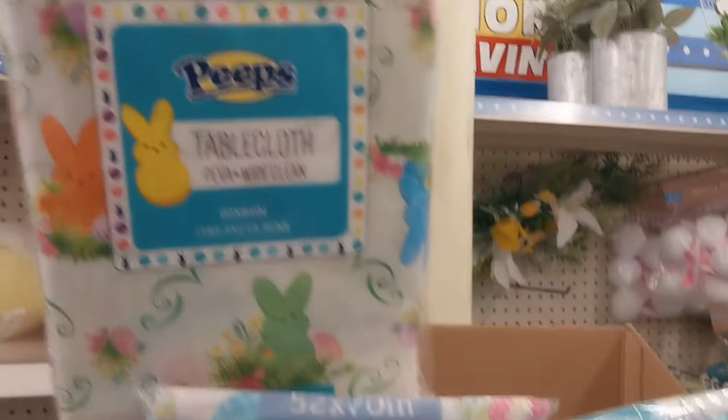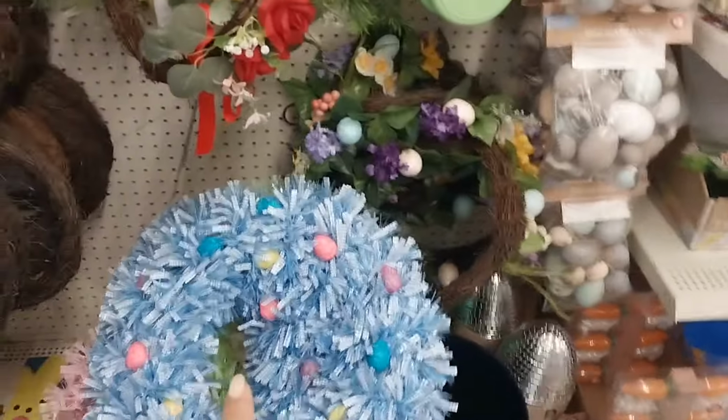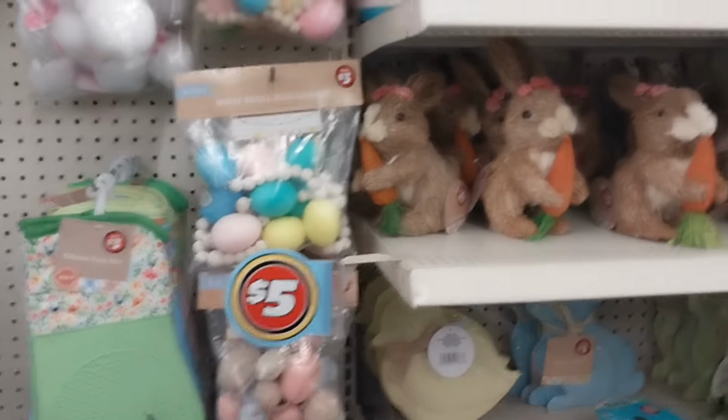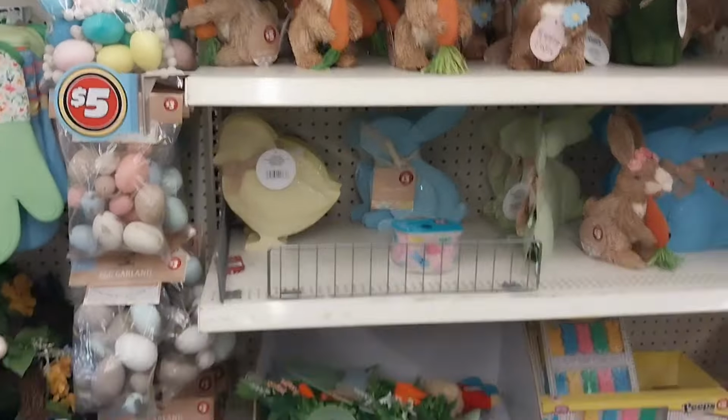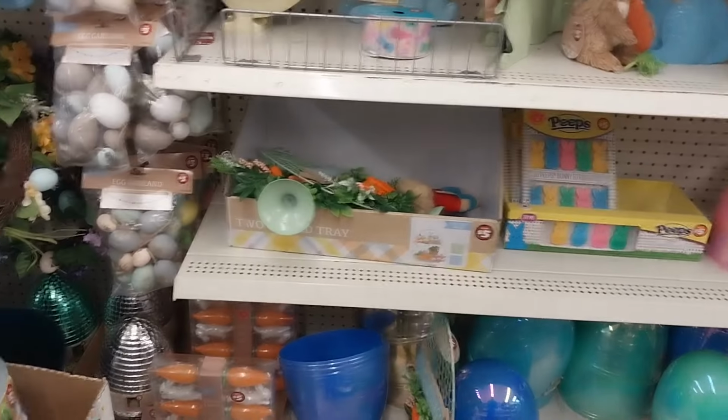Oh my god, look at this. Peeps. Marshmallow peeps. Cute. And let me see. They have that. $5 for the gloves and like those. Let's see, has some ribs. I got my ribs already. Garland, I really love those. And they still have that peeps garland, carrots garland. I need to get me some of those.